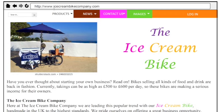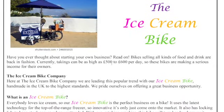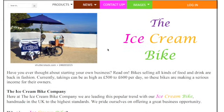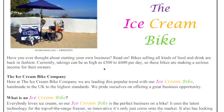Okay, the web page is the Ice Cream Bike Company. So you could have a good guess at thinking they're selling ice cream bikes like this one in the picture. So it says, have you ever thought about starting your own business? Read on. Bikes selling all kinds of food and drink are back in fashion. Currently, takings can be as high as £500 to £600 per day. So these bikes are making a serious income for their owners. Okay, so we're definitely being sold a bike here. Because if you buy a bike, you could make money, it says.